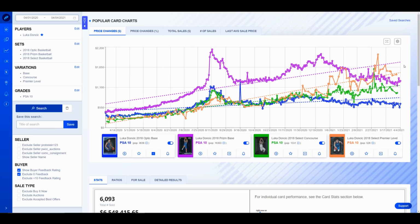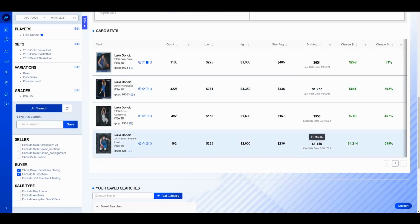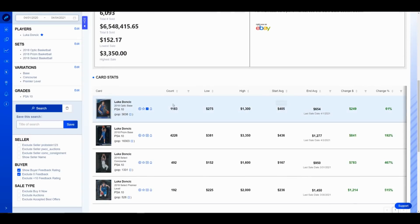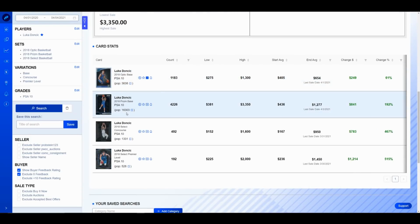You see the same thing here to an even bigger degree. Premier has actually passed Prizm, and passed it by a lot. Last sale on a Premier was $14.50. Last sale on a Prizm was $12.77. We mentioned population count on Tatum. Luka's is 16,000 of his base Prizm. Yeah, I said that right, 16,000. His Optic's only 3,600.